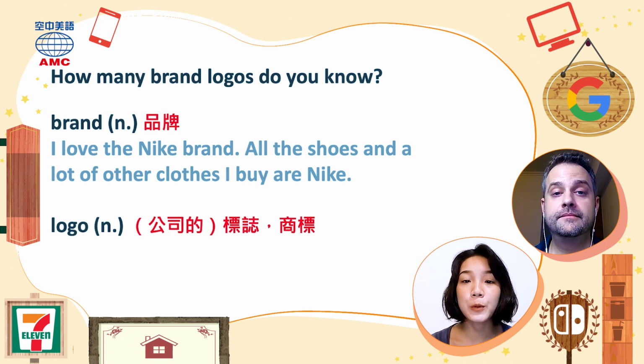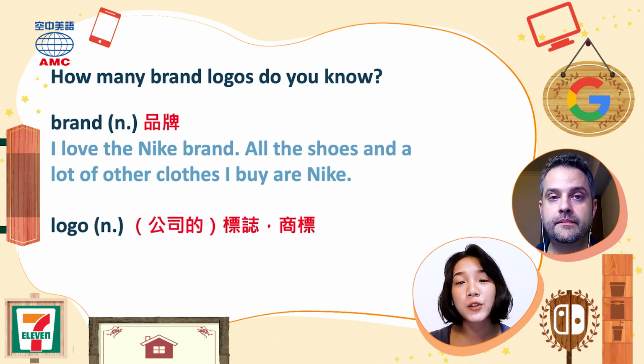Just like you probably have a preference in terms of shampoo brands. And I think this is called brand loyalty. It's a habit that you always buy things from a certain brand.